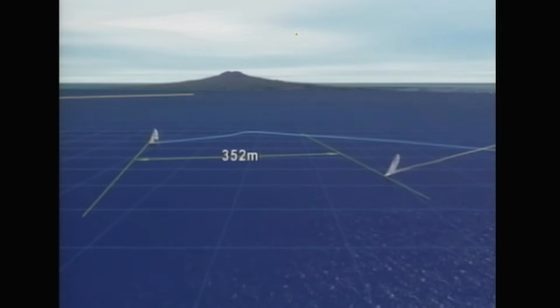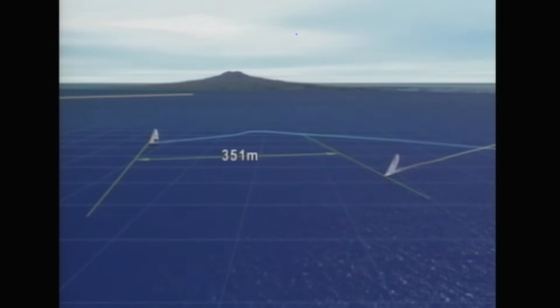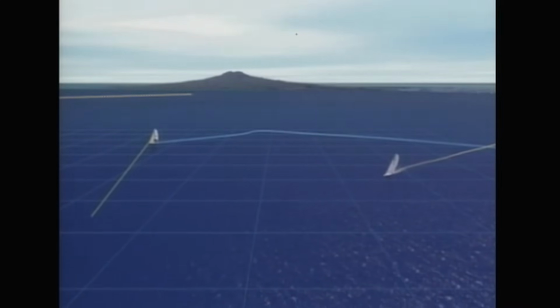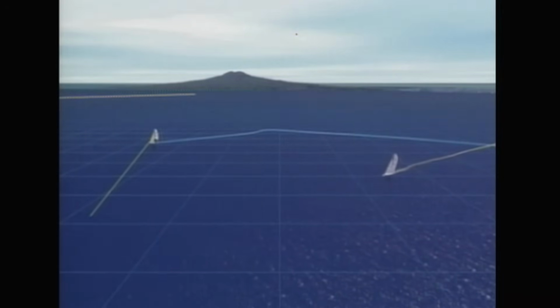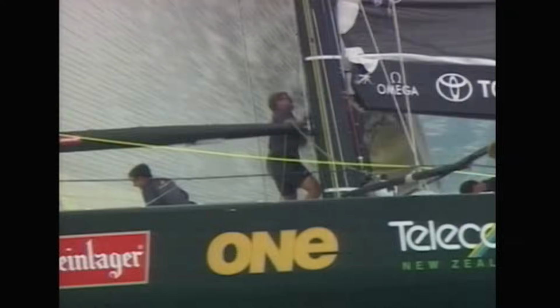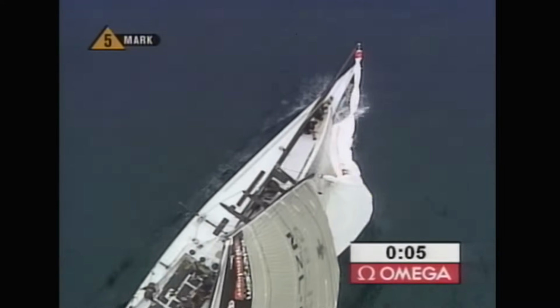That's a 350-metre lead, an enormous lead in anyone's language, and with the breeze reasonably steady at the moment, all Prada can really do is just try and sniff out little wind shifts and close up some of that enormous gap that Team New Zealand's opened up on them. Pretty tough call on the Italians. Hold there, mate. Matthew Mason bouncing out. I think it's Richard Dodson up there as well.